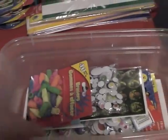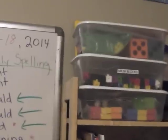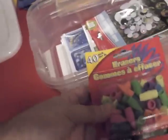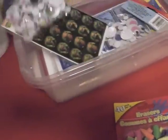I got these 2 bins to use because I'm starting to collect more and more things, such as his math manipulatives that I just bought, or for other art projects and things like that, so we can keep things in. So I have 2 more. I have others up there that I'm using for his math stuff. But at the dollar store, I got some erasers, some googly eyes.